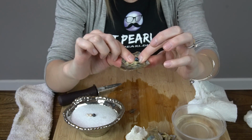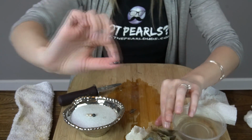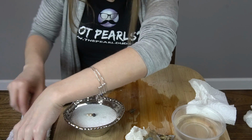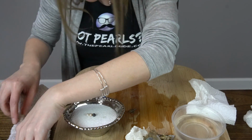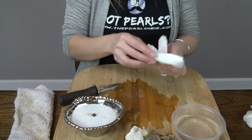That looks dark. Ooh, look at that. Ooh. That's kind of the peacock color. Yes, it is. That is beautiful. Congrats, Renee. Some amazing pearls here.